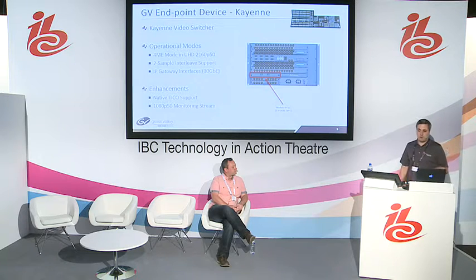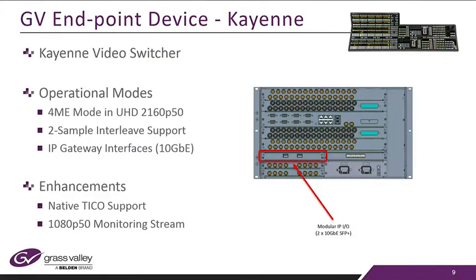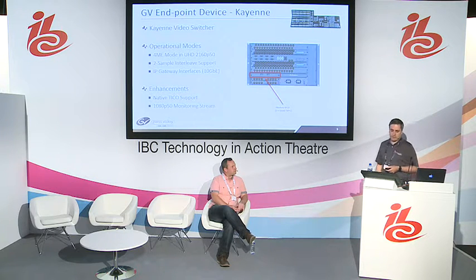Switcher, so we have our Cayenne switcher. It's pretty much the largest one we have, fully populated. Even though we're IP connectivity, you still need to accommodate the 4 signals internally for the UHD. We're working in 2 sample interleave, which means that we get full 4 MEs running in the switcher as well. And again, we have the IP connectivity directly on the switcher, supporting the TICO.